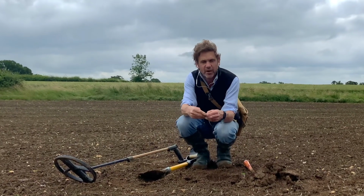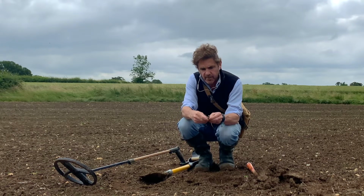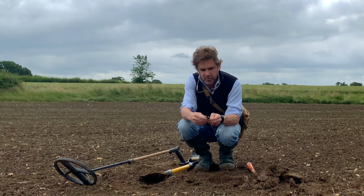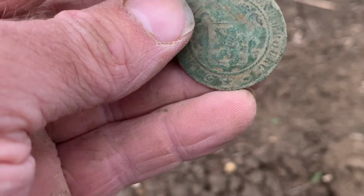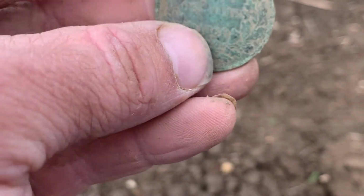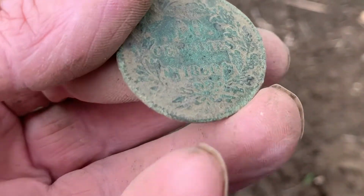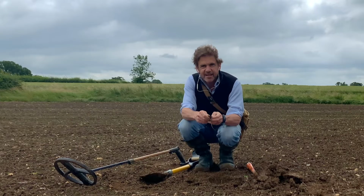Big green coin. Is it my third Victorian? I don't know. No, it's not. It's not a Victorian or a Georgian. It is a foreign 20 something. I think it's French. 1860. So odd, isn't it?